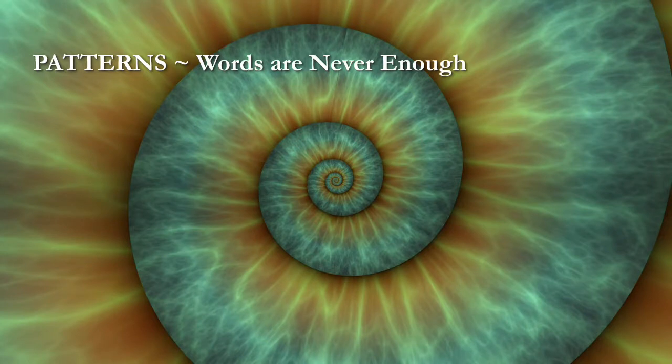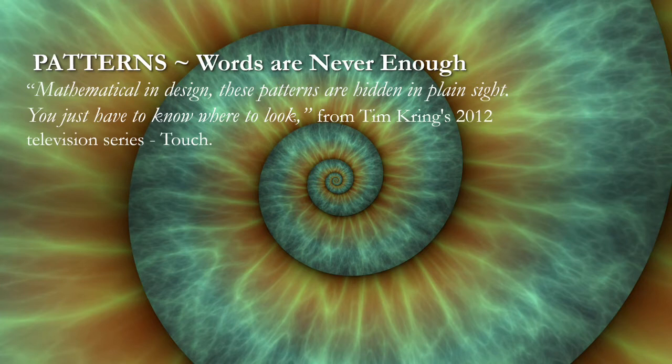Patterns. Words are never enough. Mathematical in design, these patterns are hidden in plain sight. You just have to know where to look. From Tim Kring's 2012 television series called Touch.